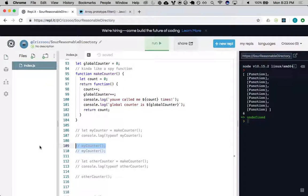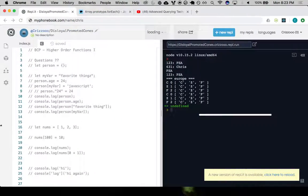So the answer is that they always remember and have access to the scopes in which they were defined, regardless of where you actually invoke it from. Now that's tough to wrap our heads around, but that definition of closure is exactly how it works.